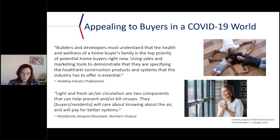We've been informally taking the market pulse with our members, and here's a couple insights from two of them who focus on high performance products. One of our building industry professionals: builders and developers must understand that the health and wellness of a home buyer's family is the top priority of potential home buyers right now. Using sales and marketing tools to demonstrate that they're specifying the healthiest construction products and systems that the industry has to offer is essential to make that sale.